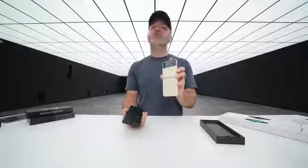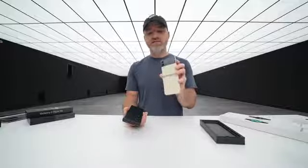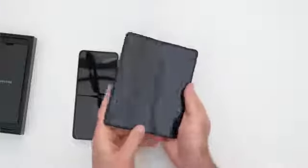So you've got 8 gigs of RAM here. You're either going to get 128 gigs of storage or 256 gigs of storage. I almost forgot about this. Yes, front-facing cameras. So on the Fold, you have the exterior front-facing camera, but then you also have the interior front-facing camera with the sort of hole punch setup right there.